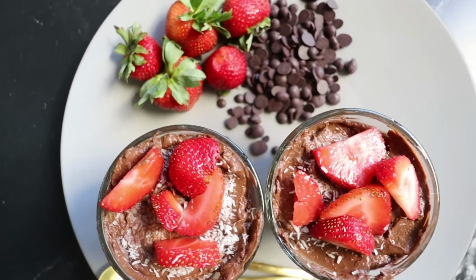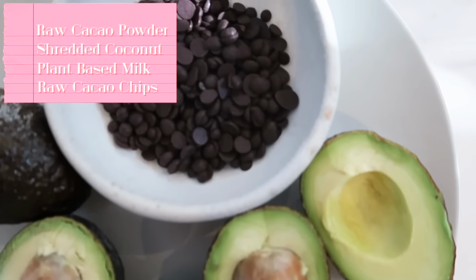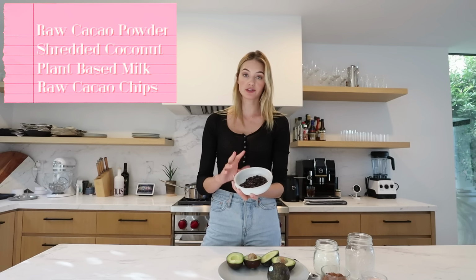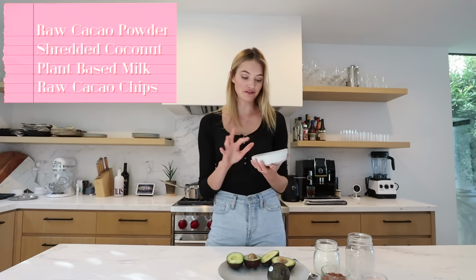So what I'm going to use is raw cacao powder. Obviously I have some shredded coconut, and some plant-based milk. I use almond milk, you can use anything you want. And then I have some raw cacao chips. These are 100% chocolate and actually have many health benefits.